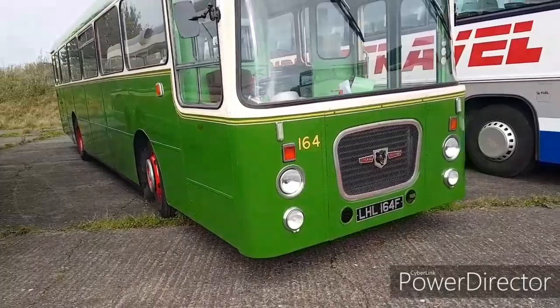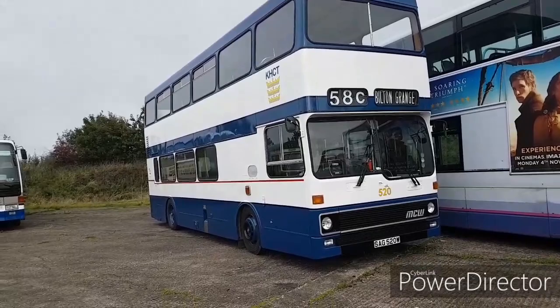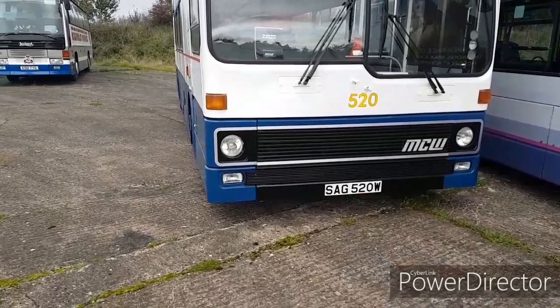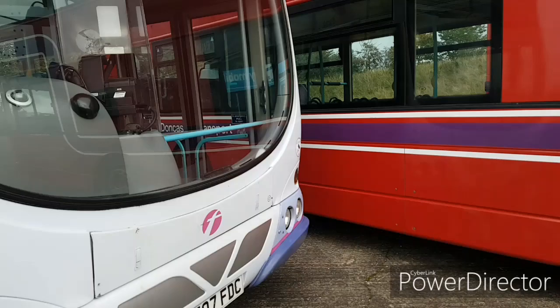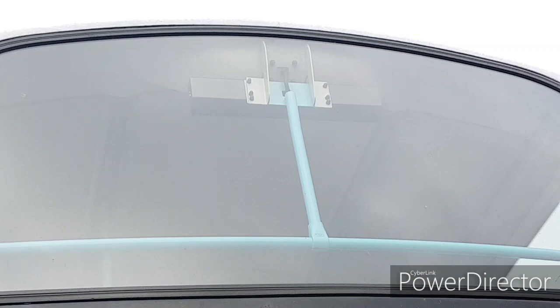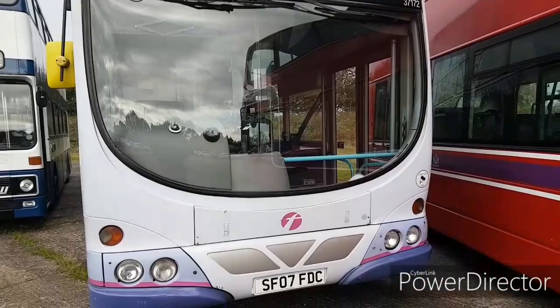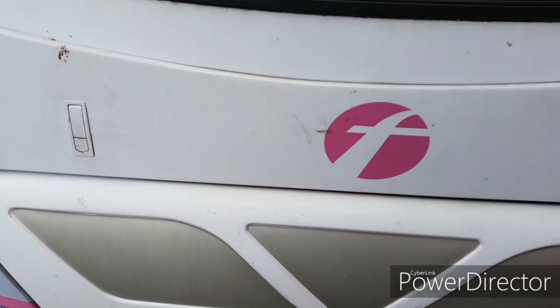Now we've got the Leyland Panther 164. Leyland Tiger E50 TYG. There's the MCW Metrobus, the KHCT vehicle, which is SAG 520W. Then we've got the Volvo B7 from earlier, 37172. This is definitely ex-Glasgow, because if you look up there, you can see where that bar was the old next stop screen, which they have in use up there. And it says on the wrap, so there you go. FirstBus.